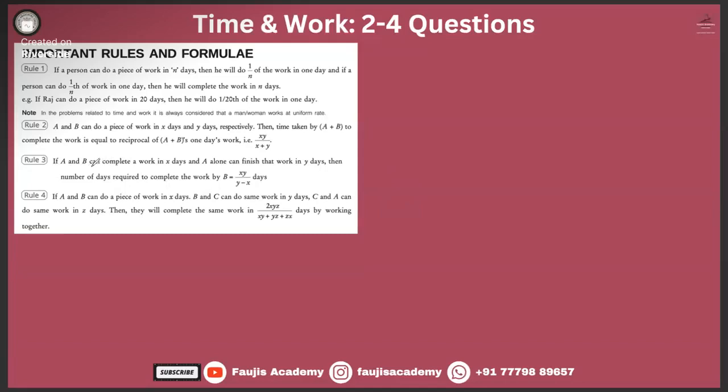And if A and B complete a work in X days and A alone can finish the work in Y days. Okay, so let's say A and B together can complete the work in 10 days, and A alone can finish off the work in 15 days.